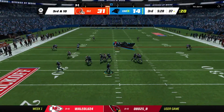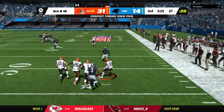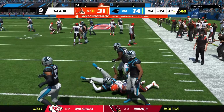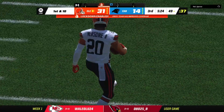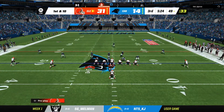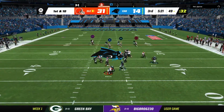Throwing here on third down, Darnold. And now here's another interception. Picked off by Greg Newsome. And the Browns are going to have great field position here as this is returned just shy of midfield. The Browns drive about to get started. They start near midfield following the interception as they begin 1st and 10.